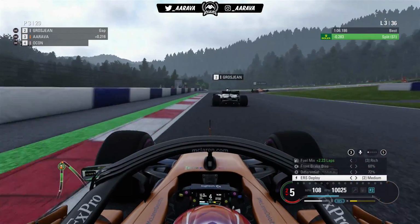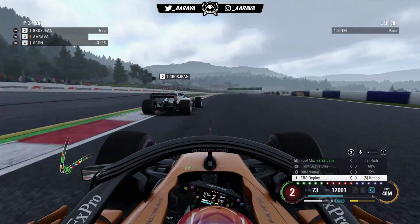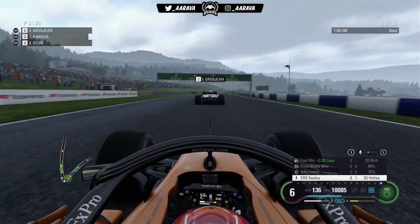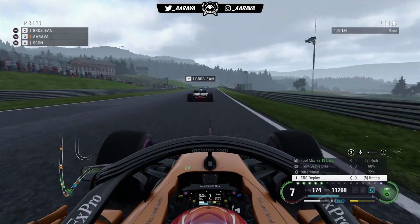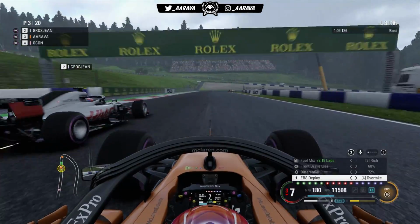And so here we go now, trying to size up a move on Grosjean. Can't quite do it into the hairpin. He blocks us off mid-apex, but we're going to get the traction down. A bit of oversteer for good measure. DRS open though. Hot lap mode engaged. Then over to overtake mode on ERS. Rich mix going the entire time. And here we go.